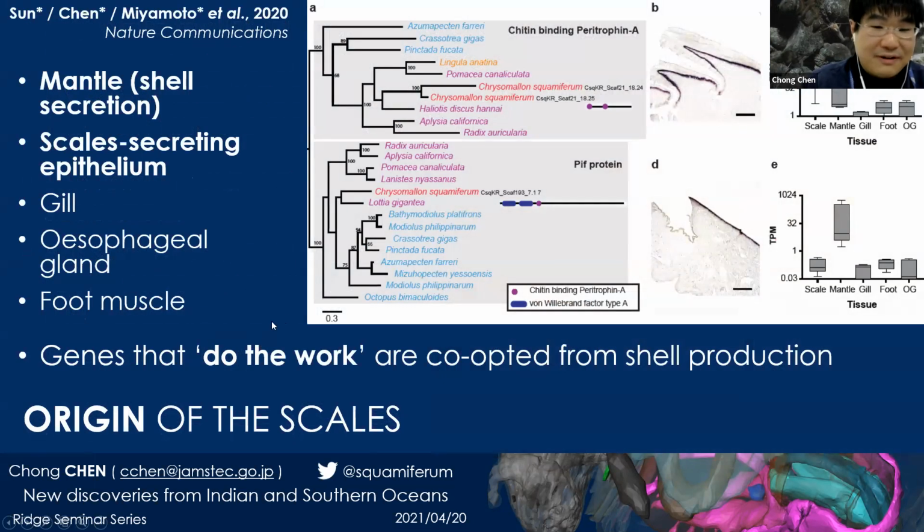And also we found that the toolkit we were talking about is actually the upstream genes that control the downstream genes that actually do the secretion. We found that the genes that do the secretion are often the same genes or similar genes that were co-opted from the production of shells. So they use the same genes or similar genes to make shells and also to make the scales, but they are controlled in a different manner within the same toolkit.